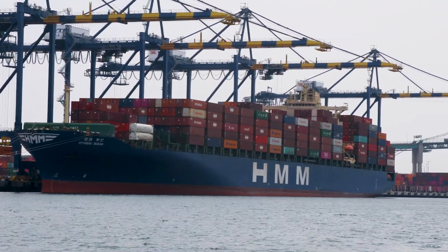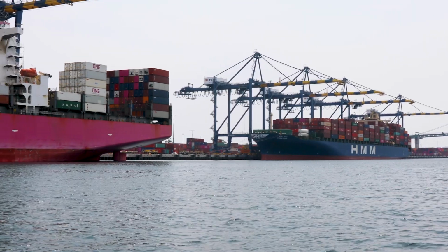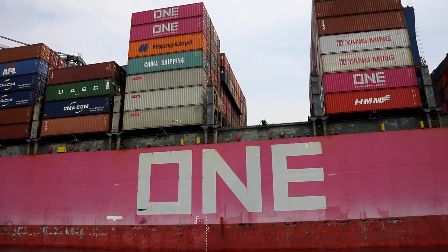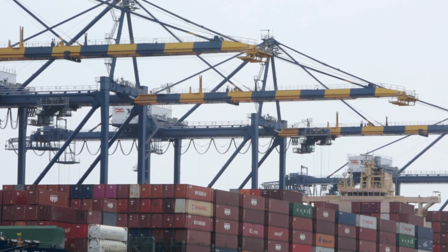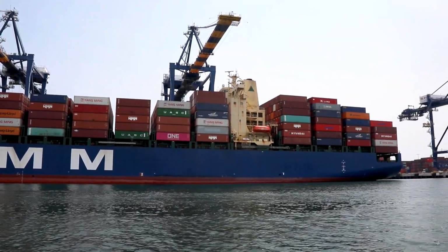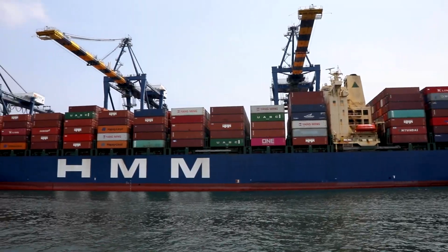Coming up on our left is Yusen Terminals LLC, also referred to as YTI. YTI handles container cargo from the Alliance container shipping lines. The Alliance includes Ocean Network Express, Yang Ming Lines, HMM, and Hapag-Lloyd. YTI has been a tenant with the Port of Los Angeles since 1991 and is the 5th largest container terminal by acreage at the Port of Los Angeles.